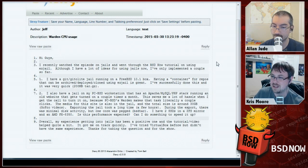So we replied to him actually before mentioning this here on the air and talked to him about it. The reason for the pegged CPU was when you export a jail on Warden, it's trying to compress it by default, and you have 30 gigabytes of probably already compressed video, so that's not going to do anything. In this case, it's using the -J flag for tar, which is tar XZ.